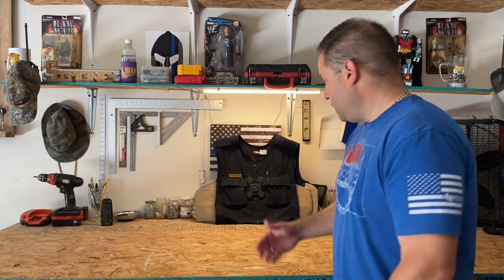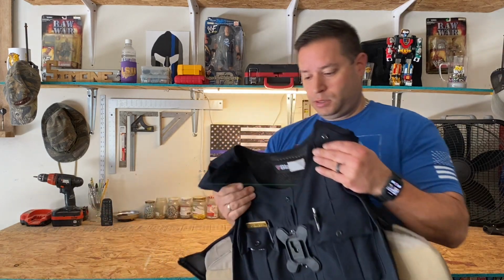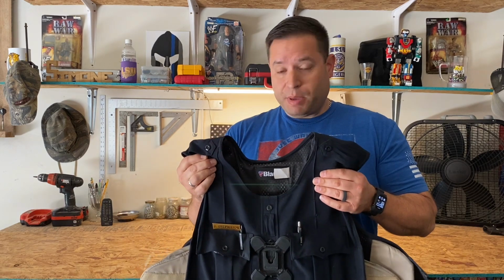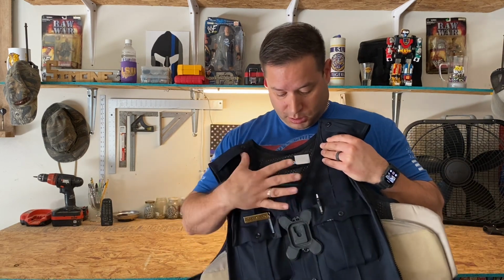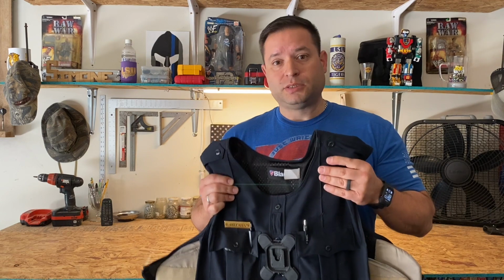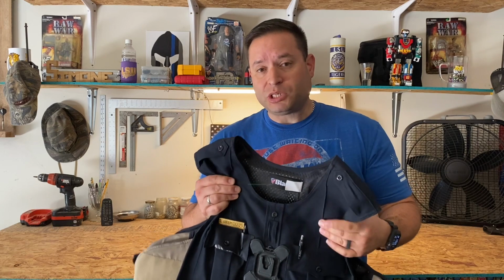So next up is the actual vest that I wear. It's a level 2 vest. This is an outer carry vest. What that basically means is I carry this on the outer part of my body. It is made to where I can carry it underneath my uniform shirt if I want to. So you would see a uniform shirt with all of my stuff on it, and then my vest would be underneath that shirt. Our department gives us the option of carrying it like this or underneath our shirt. So I choose to carry the outer carry, especially in the summer.